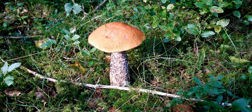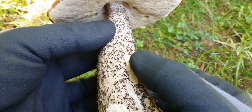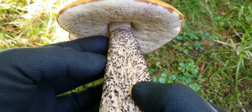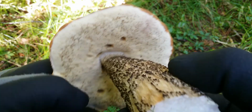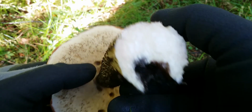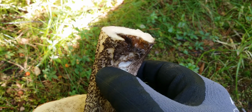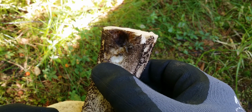To the untrained eye, they look very similar to other boletes. Its main identifying feature is the stipe, which is riddled with these unmistakable black specks. It also doesn't bruise when damaged. It's usually best to just stay away whenever a bolete bruises. You're headed into dangerous territory at that point.